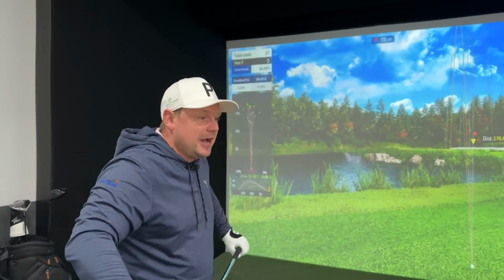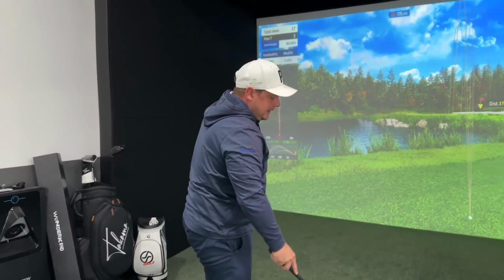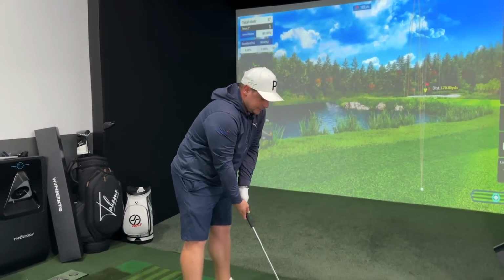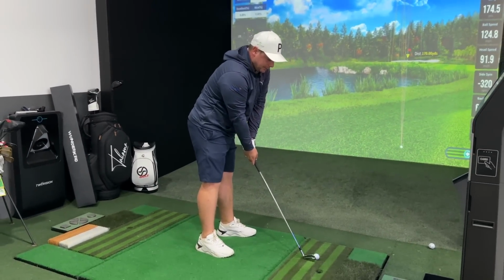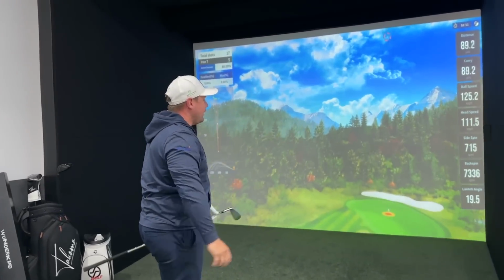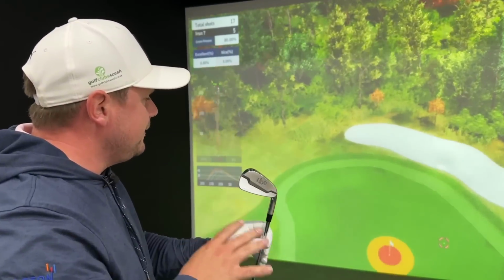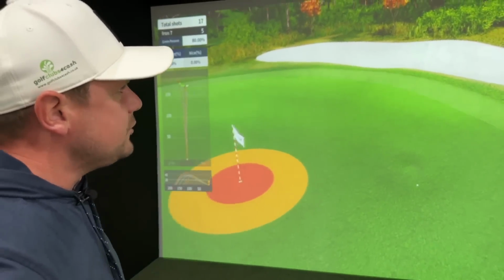I do like bringing you guys numbers. I like telling you that I can carry it 175 yards. I like telling you I'm getting 124 mile an hour ball speed. I love telling you that I'm getting nearly 6,500 spin with this 7-iron. But one thing that I always want to make sure we are doing is hitting greens out on the golf course and of course enjoying our golf. Look at that. You know what? I'm sold. I really am. I'm not sure how I anticipated this video to go, but it wasn't that.